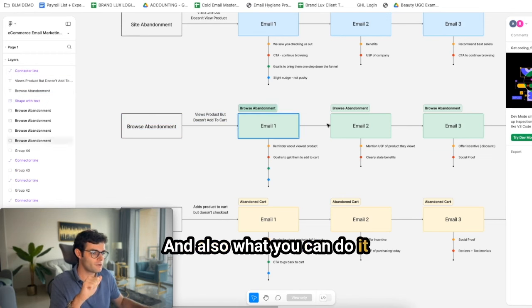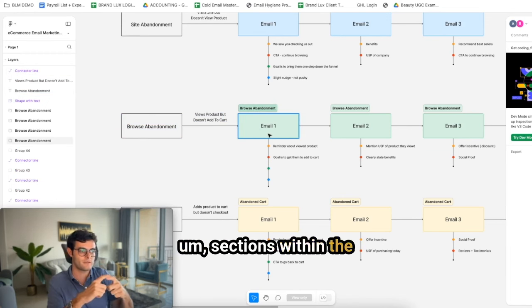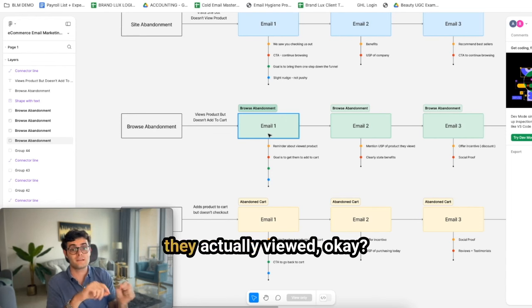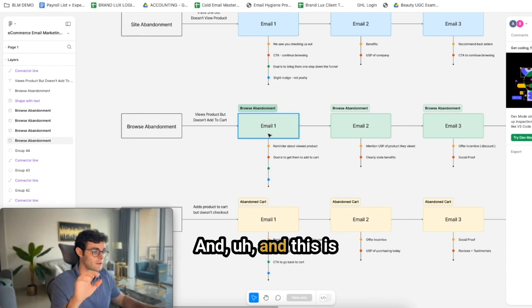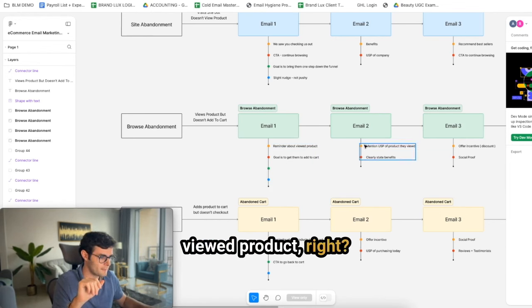And also what you can do within your email is put dynamic sections of the products that they actually viewed. This is really important. You see a reminder about the viewed product, right? Then you can mention the USP of the product they viewed.